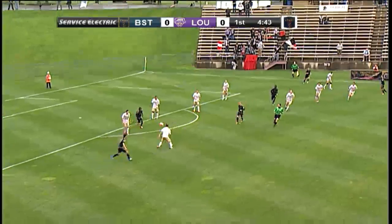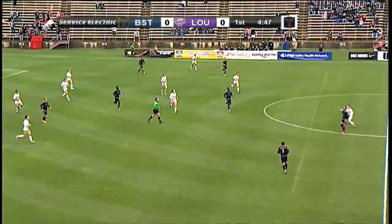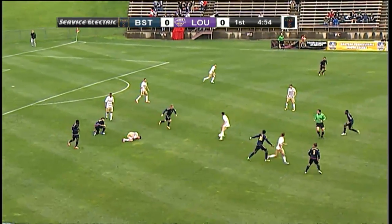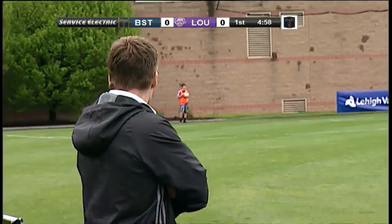Restrepo. Too far for Fabian Herbers. Cleared out. Smith on the aerial, no call by Rosario Candela. And finally, we'll get the whistle.